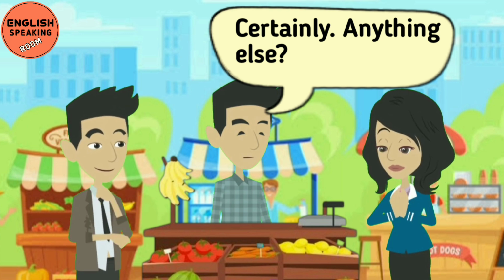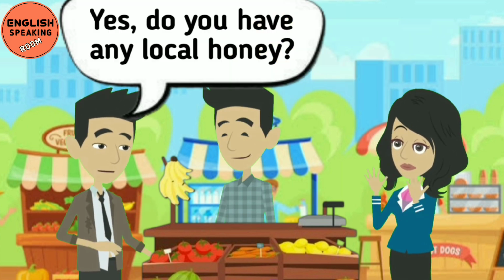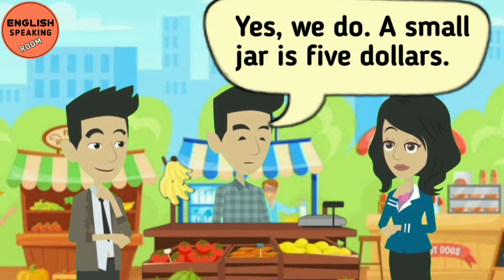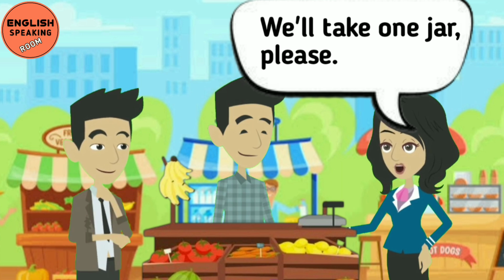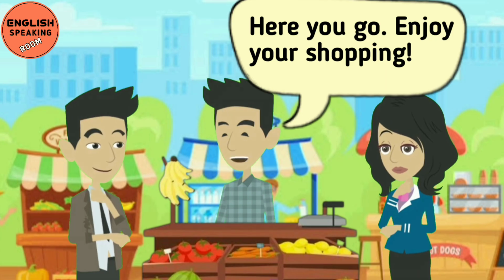Certainly. Anything else? Yes, do you have any local honey? Yes, we do. A small jar is $5. We'll take 1 jar, please. Here you go. Enjoy your shopping.